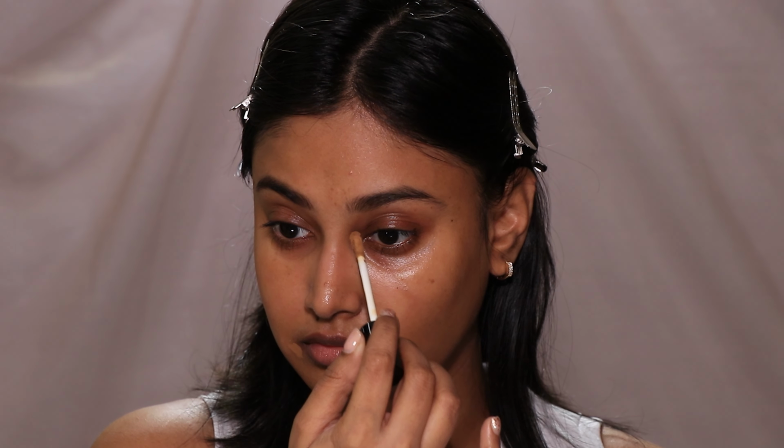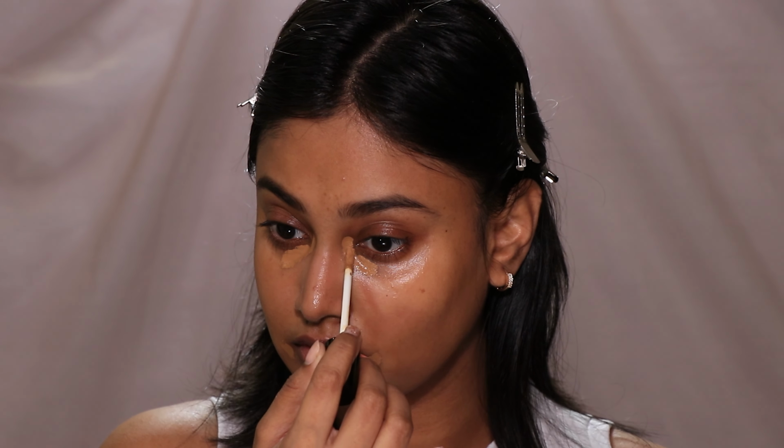Concealer before foundation. Today's concealer is a little outdated product, but she is my BFF. Why would I not use one of my most trusted concealer? The formula is a dream. Creamy but not too creamy, hydrating but not too oily, and best of all, it has a warm olive undertone. I'm talking about the Milani Conceal Plus Perfect Longwear Concealer in Warm Tan.